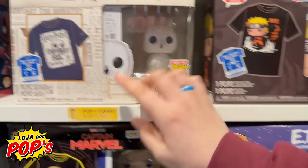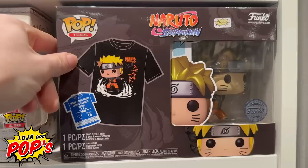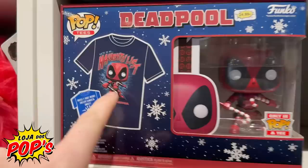Hedwig from Harry Potter. They also have, which character is this? Is this just Naruto? One of the Naruto bundles here. That's a cool shirt. And then they even have another one that I've never seen, this Christmas Deadpool with candy canes. And it says, "You're on my naughty list." How cool is that? Such a great one.